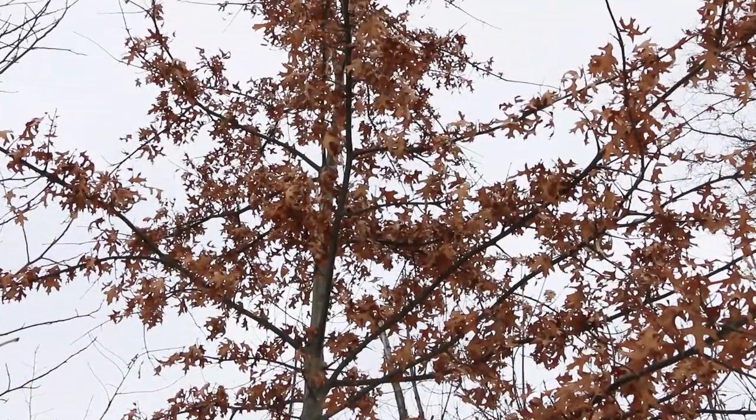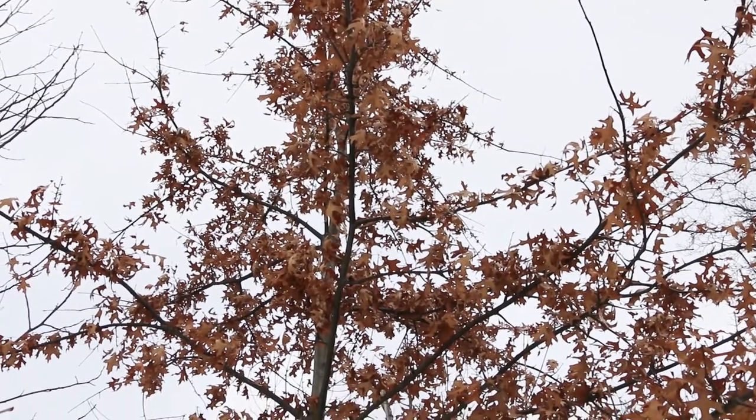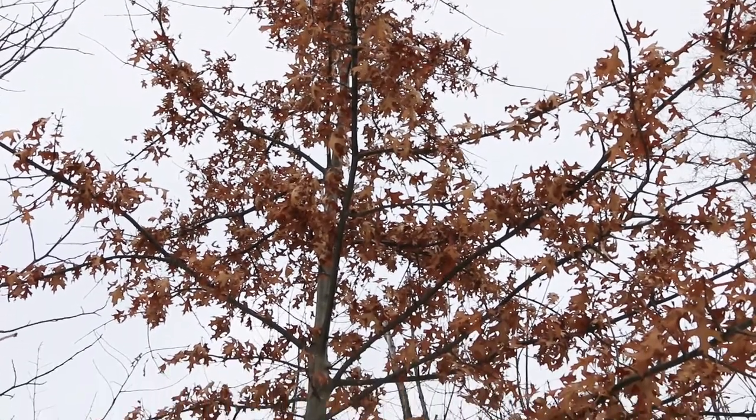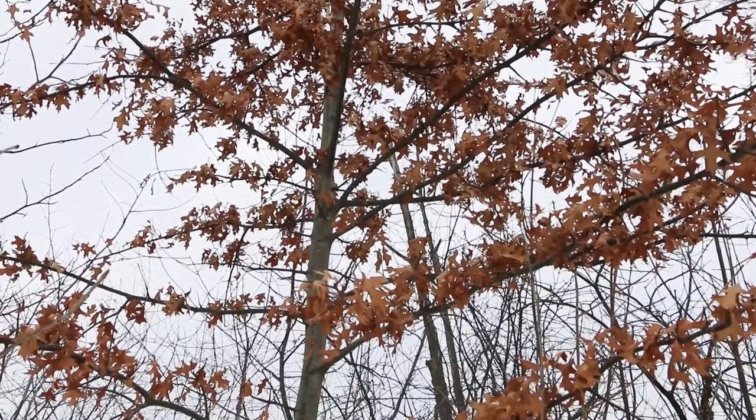Right behind me is another species of tree that we have here in Ontario, and this is called a red oak. Red oaks are a deciduous kind of tree, which means that the tree decides to lose its leaves every fall. Now, the red oak is kind of unique because, as you can see, it still has some of its leaves, even though it's a deciduous tree.